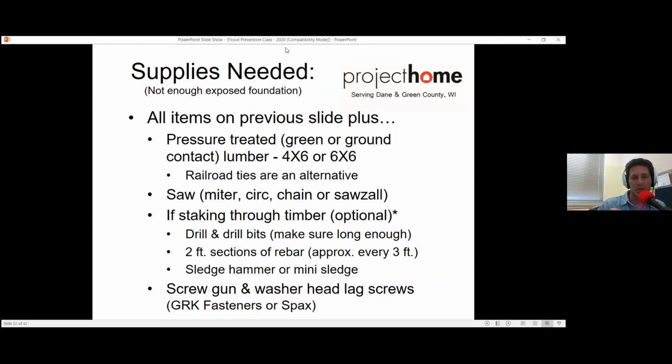Make sure that it is pressure treated green or ground contact lumber. They do sell treated lumber that is not ground contact for some reason, and that will break down quicker. The ground contact will pretty much last your lifetime, so then you don't have to worry about it at that point. You need a saw to cut that lumber with if you're going to do the retaining wall.